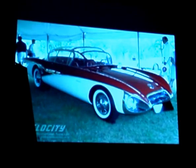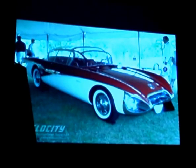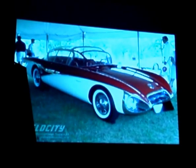This was an interesting car that was built by General Motors for the Buick division. And at the time, they were experimenting with fiberglass as a possible means of production. And it was also a time when they were, as some of the previous cars we've just seen, using fiberglass to create the show cars.